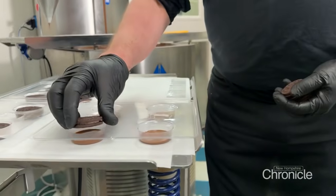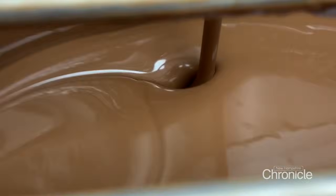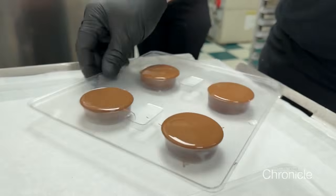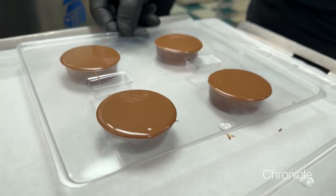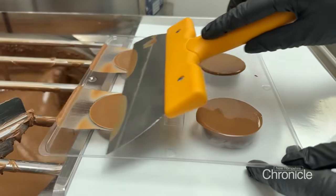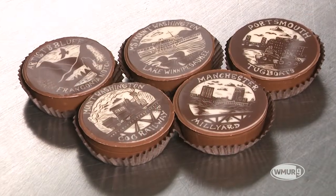And then we're just going to take the cookies and put them in there, give them a little wiggle. So we don't really worry about too much chocolate in here. It's going to vibrate and it's going to set the chocolate. You can see how it lets some of the bubbles out. I am scraping off the excess chocolate. That way we create a nice flat surface. Time to top each cookie with a delicious depiction of a New Hampshire landmark.